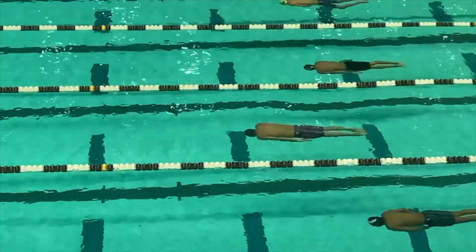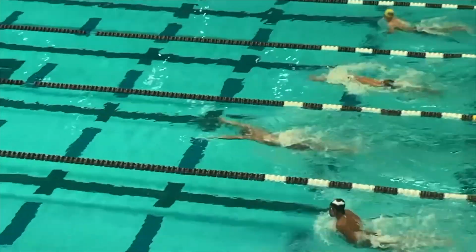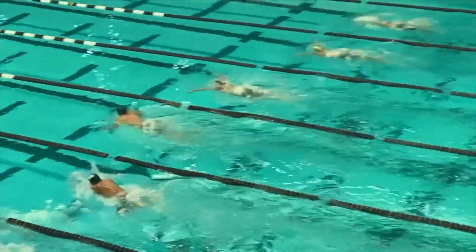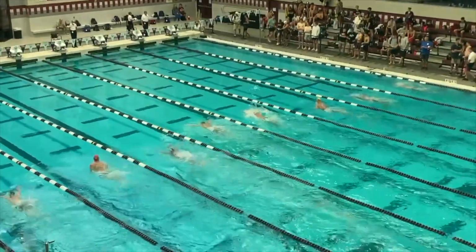Decent entry and pretty good underwater. You know, I got to 15 cleanly, quickly. The first couple strokes were nice. Building in at 6, I said, okay, I got to pick it up now, and my tempo goes up.